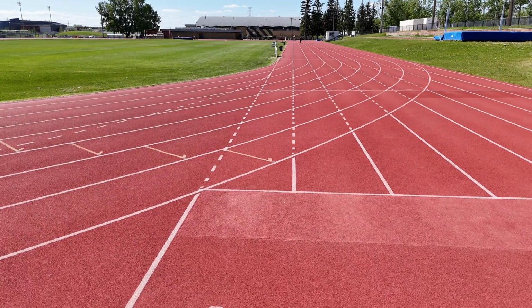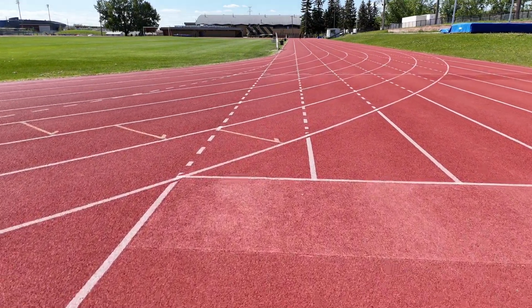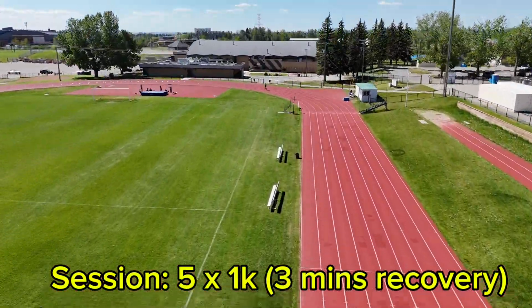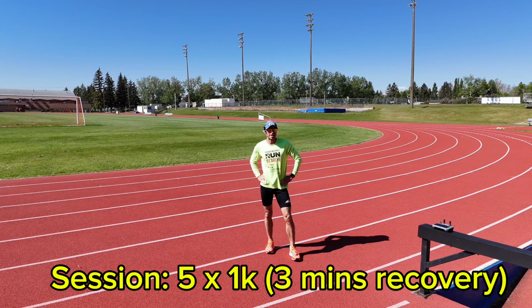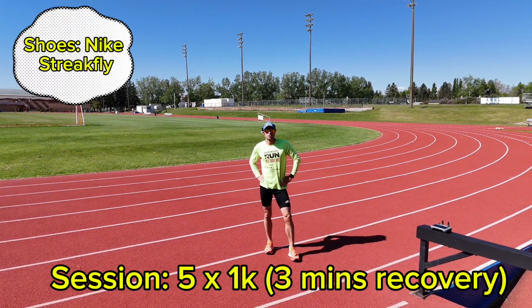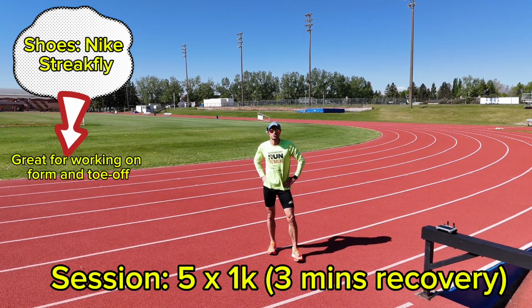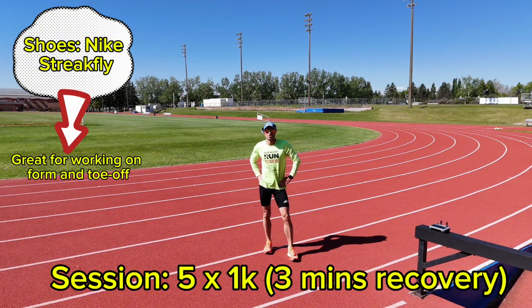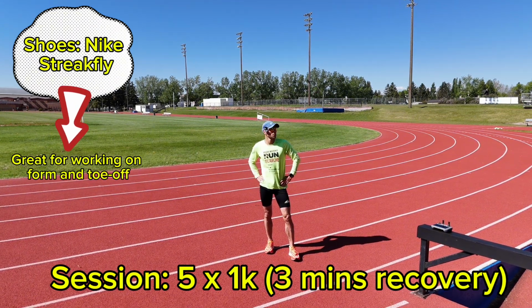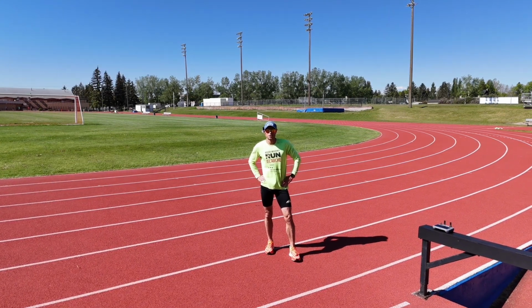So seriously, is there anywhere better than the track on a hot summer's day? So we're going to do 5 by a kilometre and we're aiming for about 3:20 pace, maybe a little bit faster, we'll see how we feel. And this is training for the training in the sense that when I get into marathon training, I'm going to be doing 10 by a kilometre, which feels like a lot. So this session is designed to be an introduction to that difficult session.